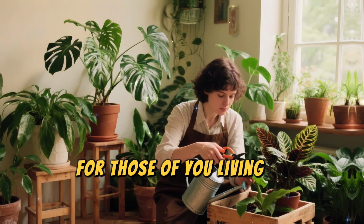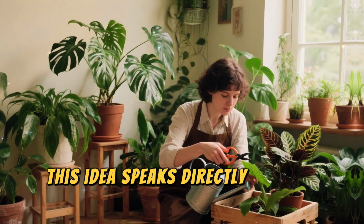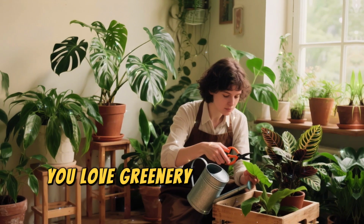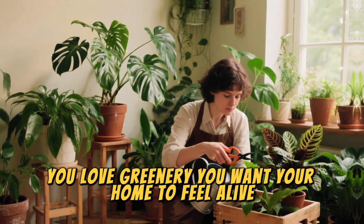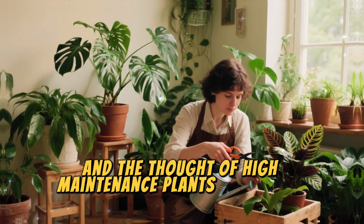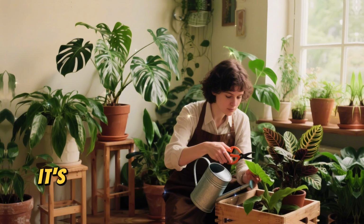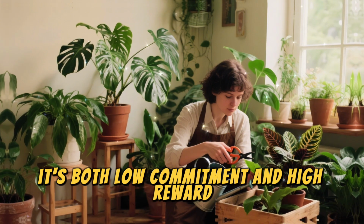For those of you living in apartments or houses without gardens, this idea speaks directly to your heart. You love greenery, you want your home to feel alive, but space and sunlight are limited, and the thought of high-maintenance plants might feel overwhelming. That's where this idea comes in. It's both low commitment and high reward.